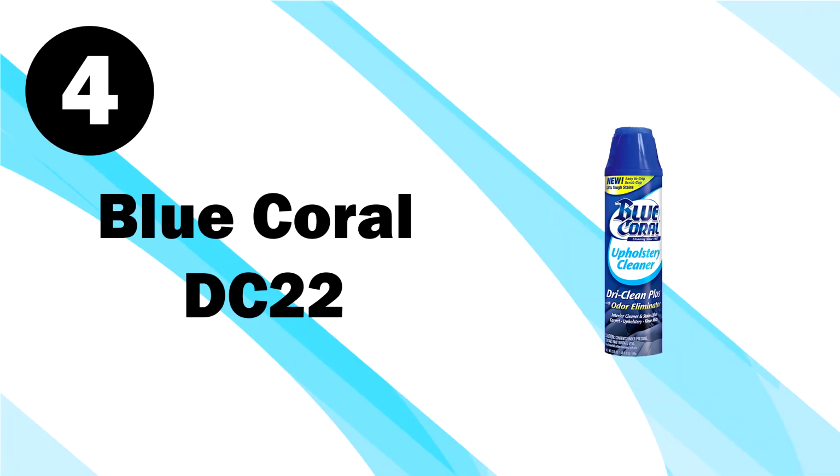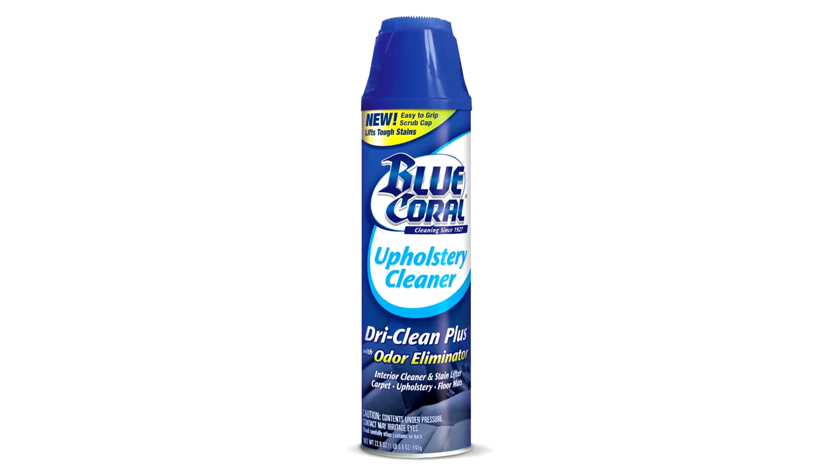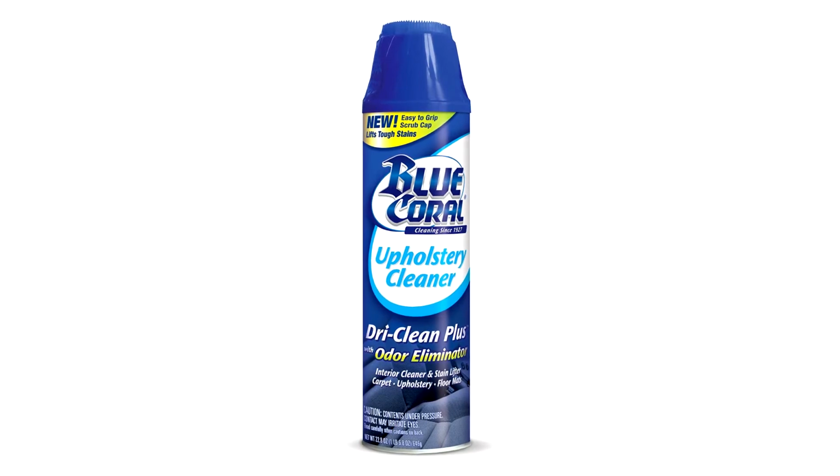On number 4, we've got the Blue Coral DC22. Blue Coral's carpet cleaner removes stains and eliminates odors at the same time. For older stains, use the brush cap to penetrate deeper into the fabric and loosen up the particles. This product only comes in one size of 22.8 fluid ounces, but this is larger than the comparable sizes of the other carpet cleaners reviewed in this video, which are anywhere between 16 and 22 ounces.